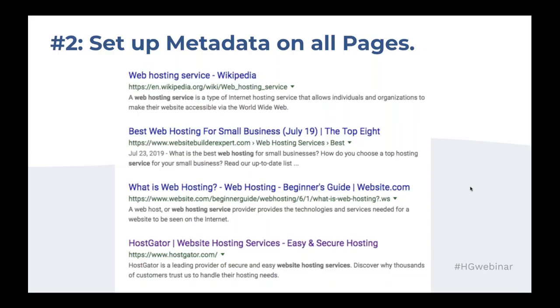What happens if you don't put a meta description on your page? Good question. Google will pull from the first sentence of the page and then truncate the rest of the sentence after it hits 150 characters.